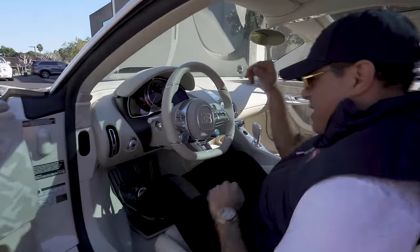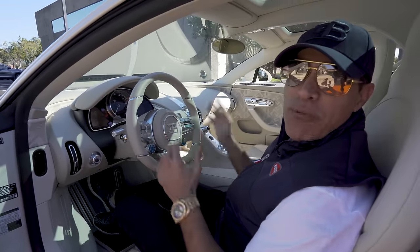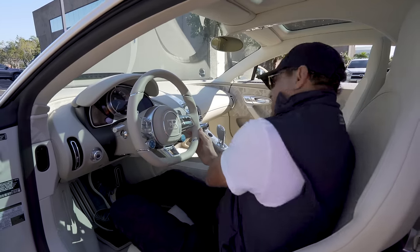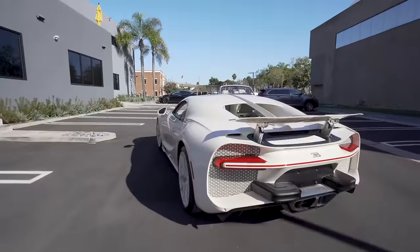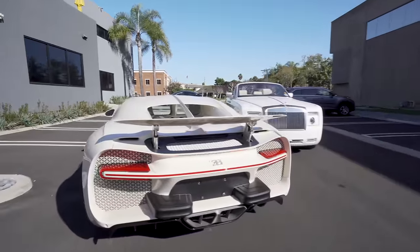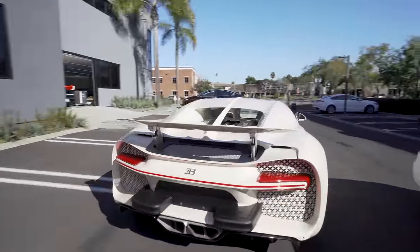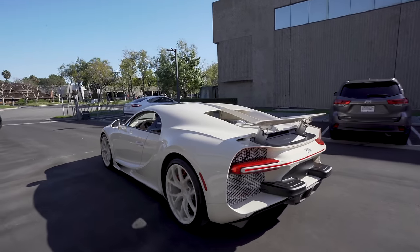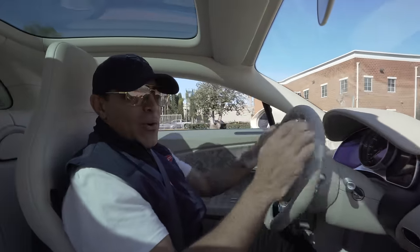Whoa, hopefully I won't stain the seats. Engine. What I love with the Chiron, you don't have to put the key in. It's keyless. Ciao. Wow, wow, wow.